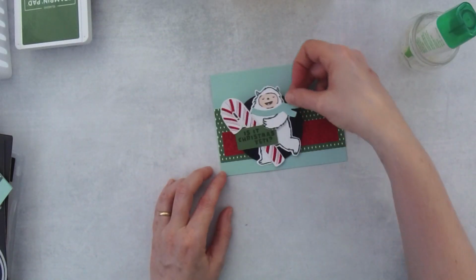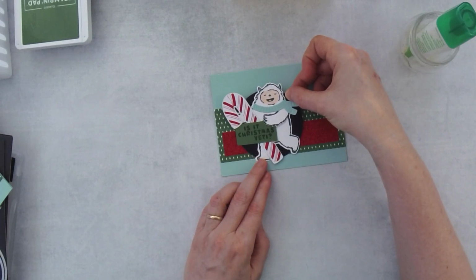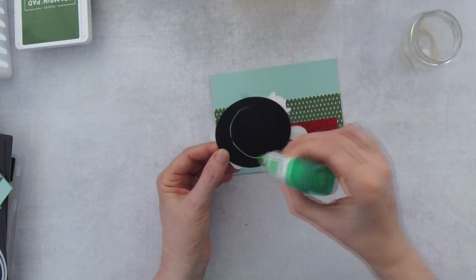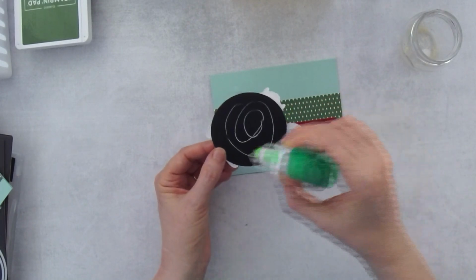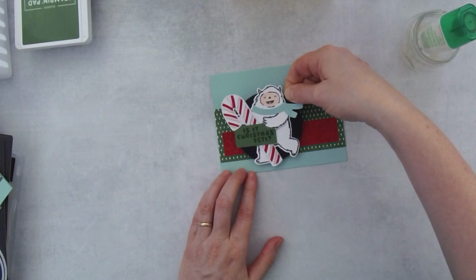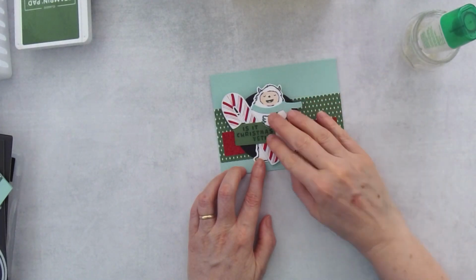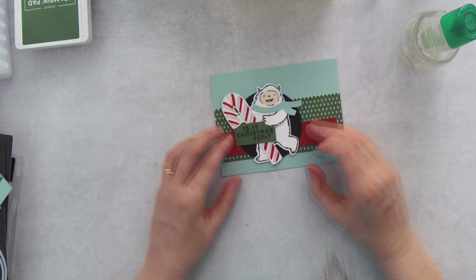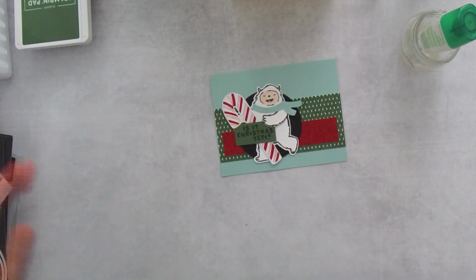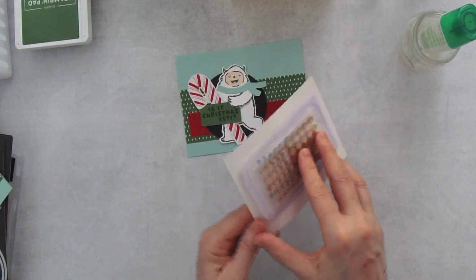So now I can add this on top of everything, and I've got this whole thing that I can position and move. I still have glue on that edge of the candy cane, so all of that can get pinned down. Now you just decide where you want a piece, and then push it down into place. Okay. And then the last thing I want to do is add these adhesive back seasonal sequins.